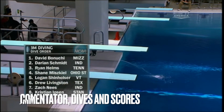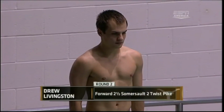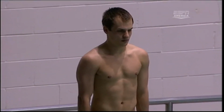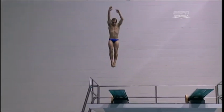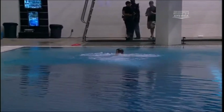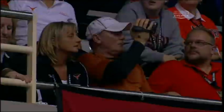3-meter springboard diving, a contest that shaped up as a battle between a senior and a freshman. And as we take a look back at round 2, this is where senior Longhorn diver Drew Livingston started to make his move with a forward 2.5 with 2 twists. Drew Livingston with 8s up to a 9 and 81.60 for the Texas Longhorn.